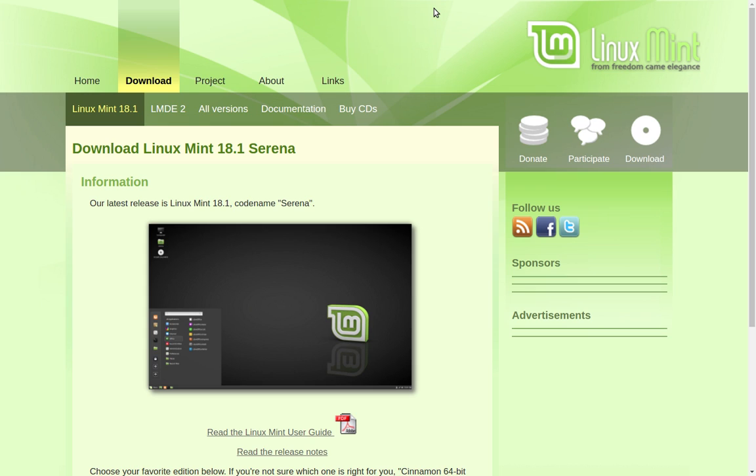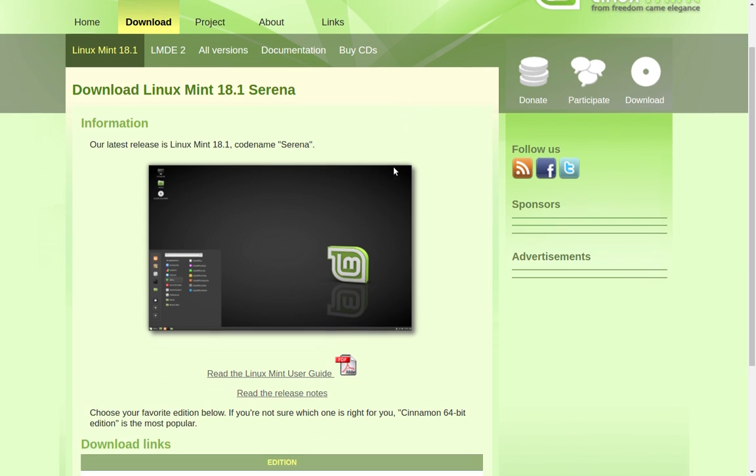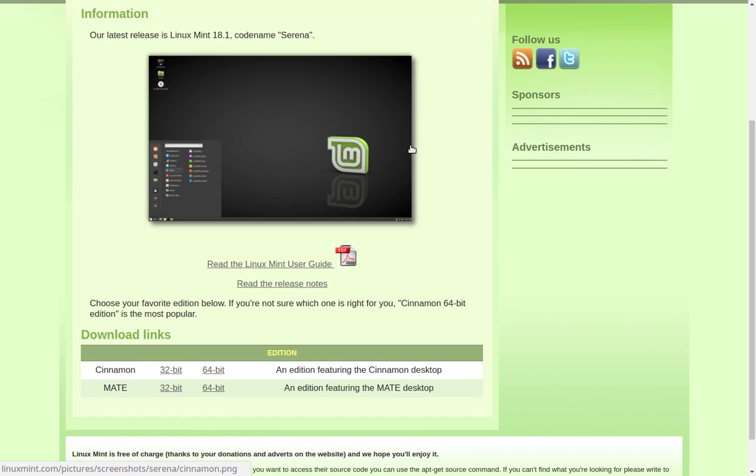So here we are on the Linux Mint page. We are looking at the page about Linux Mint 18.1 Serena. We're going to talk about the Cinnamon edition today. They have just released betas for KDE, and they have a beta for the XFCE desktop. And so they're still shaking this thing out for all of the different flavors of Linux Mint.